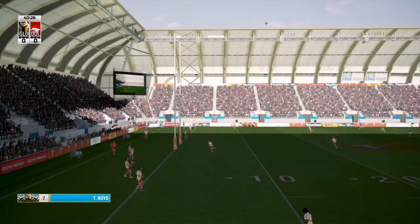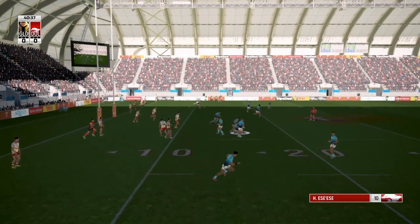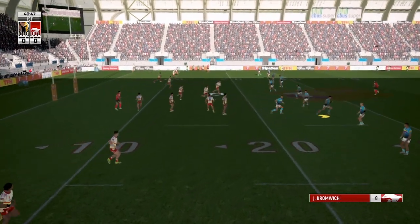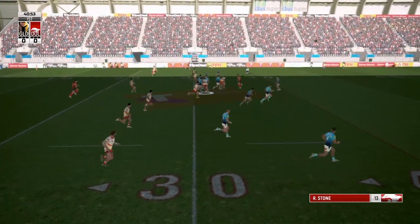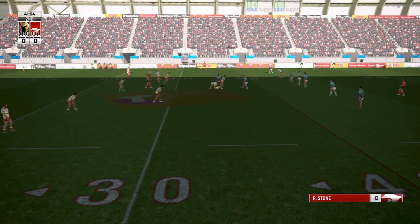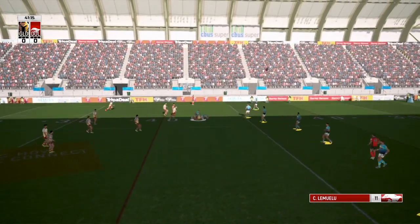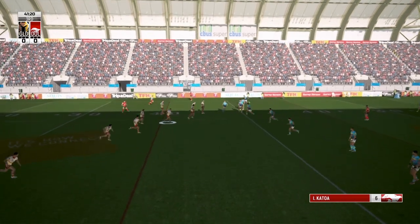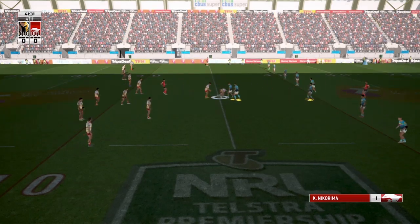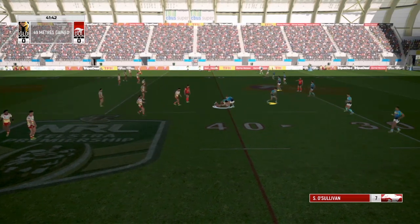Second half underway here. He snaffles that one. Carrying defenders with him. Bromwich powers forward. This is good. Stone. He's got momentum. Hill. Three. Hands away. Katoa. Off the left foot. He's held there. We reach tackle number four. Move. O'Sullivan. Eddie, look at him accelerate. Driving. Five. Forward.